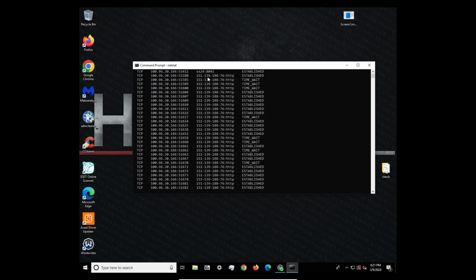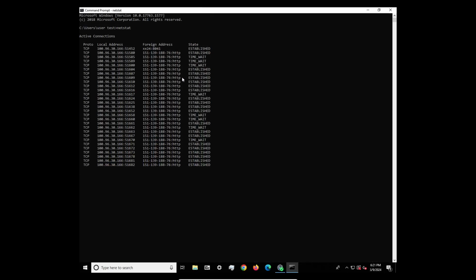Okay, netstat. What is this? Well, let's take a look at what netstat is. So netstat is a Windows command that shows all connections. We can see the protocol, TCP, Transmission Control Protocol, which is used on the internet. And we can see our local address, which is our computer's IP address, as we can see, 196.30.166, and then the two dots, and then 5142. Now that is the port that the connection's going through.